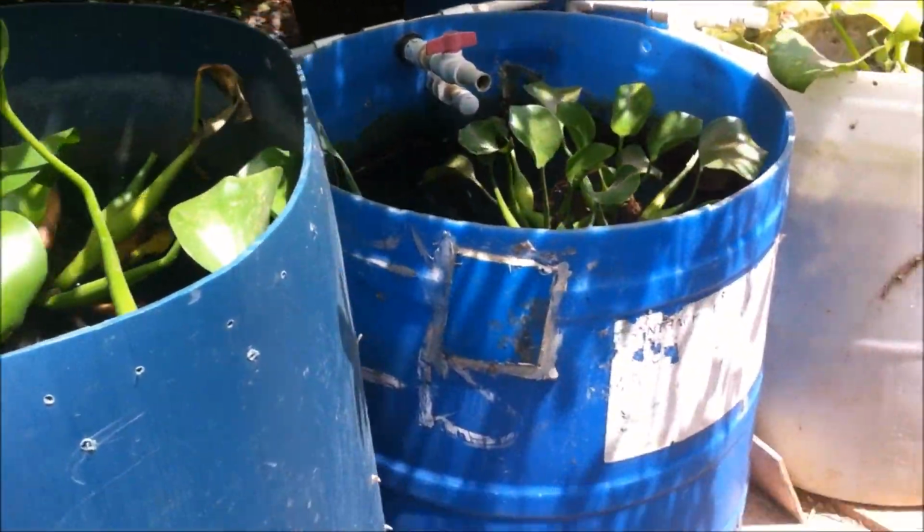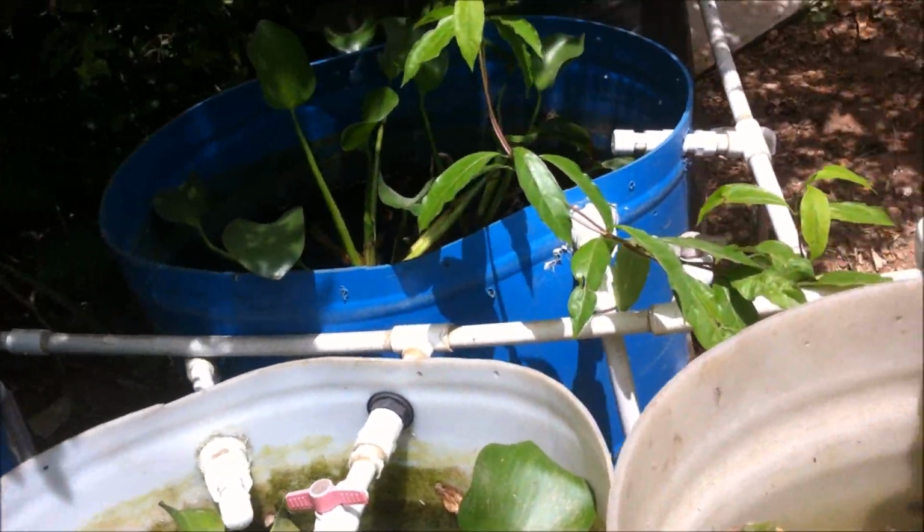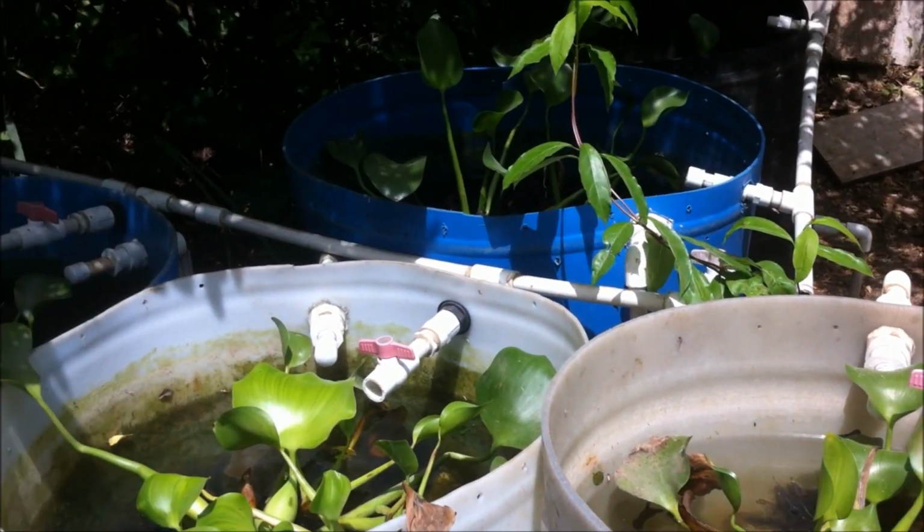So this is practically my experience because of this week's maintenance. The ponds might look messy, but the fish are healthy, the fish are doing good, and that's my story for today.